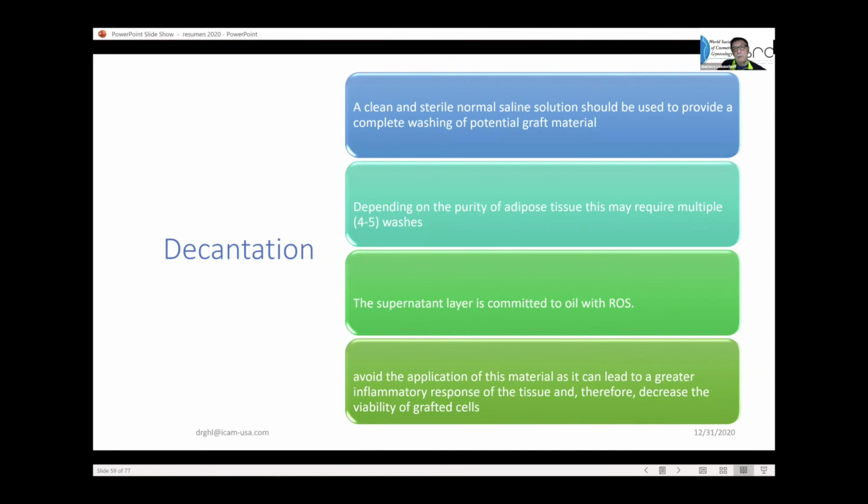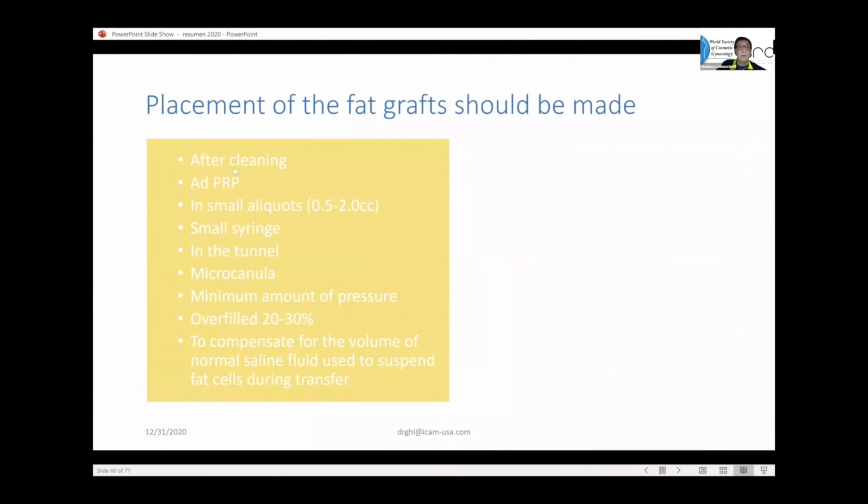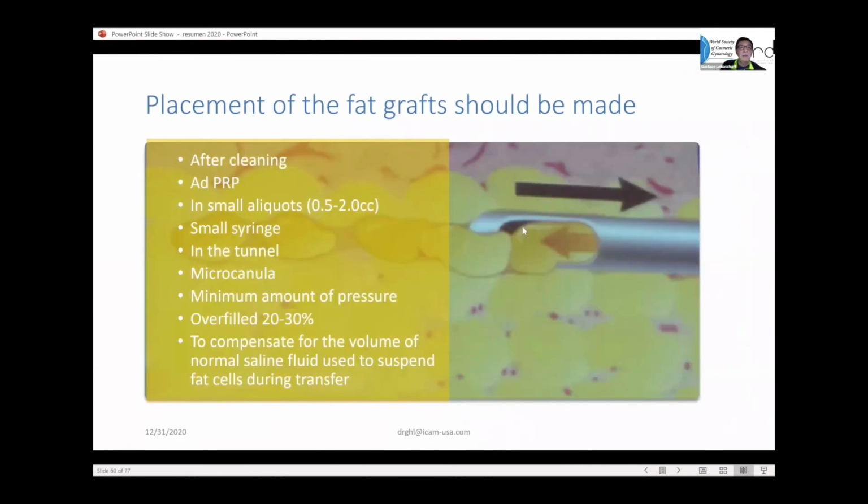Before this, when you clean the fat, you add the PRP. After cleaning, add the PRP in the amount that you choose, 20%, 30%, 40%, depending on the amount of blood that you can take. In a small aliquot, you put the fat grafting.